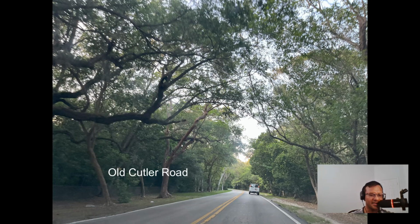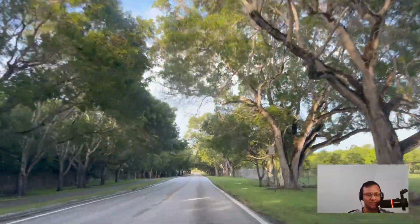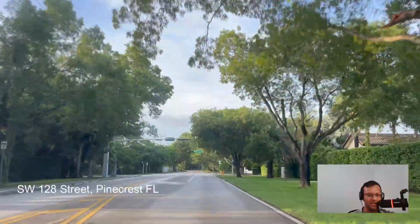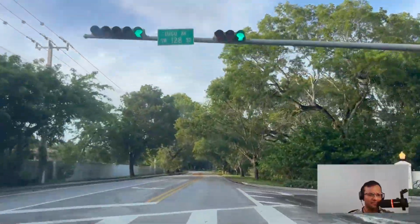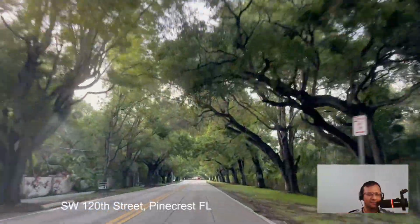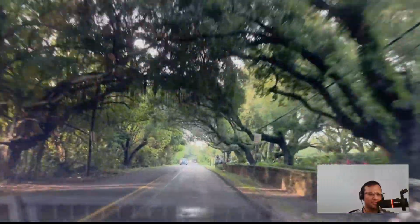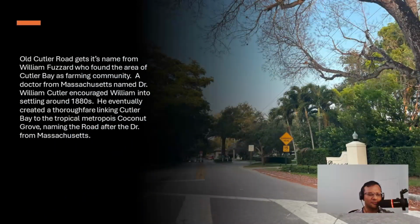Today we're going to be doing a video on a road that has a really big significance on my life, which is called Old Cutler Road, which runs through southwest Miami. It links Coconut Grove, Coral Gables, Pinecrest, Palmetto Bay, and Cutler Bay with a main thoroughfare that connects the suburbs of Miami, which would be South Miami, into the urban metropolis that is Coconut Grove.